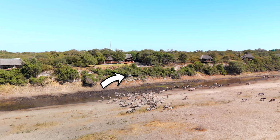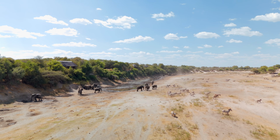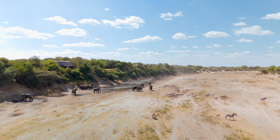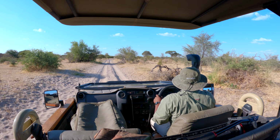Now, one of my favourite things about this camp is undoubtedly where I am right now, the wildlife hide. You can literally sit here all day and watch thousands and thousands of animals come to drink right in front of the camp. I tend to spend my mornings in camp here in the hide and then in the afternoons go on a game drive into the park. So I'm going to be sitting here for the next few hours, so let's see what happens.